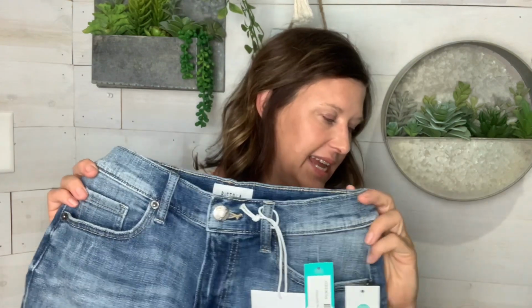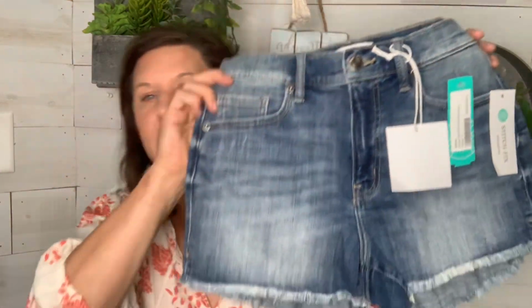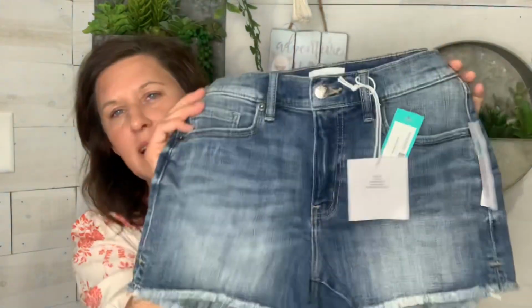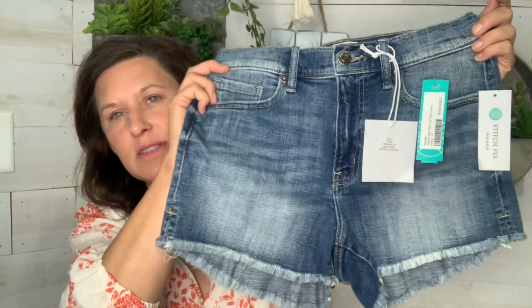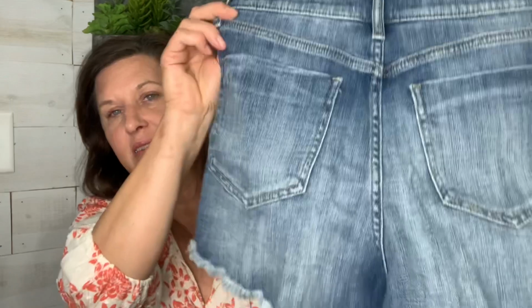And then a pair of jean shorts that are by Pistola. They are called the Iliana High Rise Fray Hem Shorts, and they are $58. I think that these are really cute, and I don't think I've had this brand before. So we'll see, but I really like the coloring on these, and they're different from anything that I have so far. So that's it for the items in the box, and I'm gonna go try these on for you, and I'll be right back.